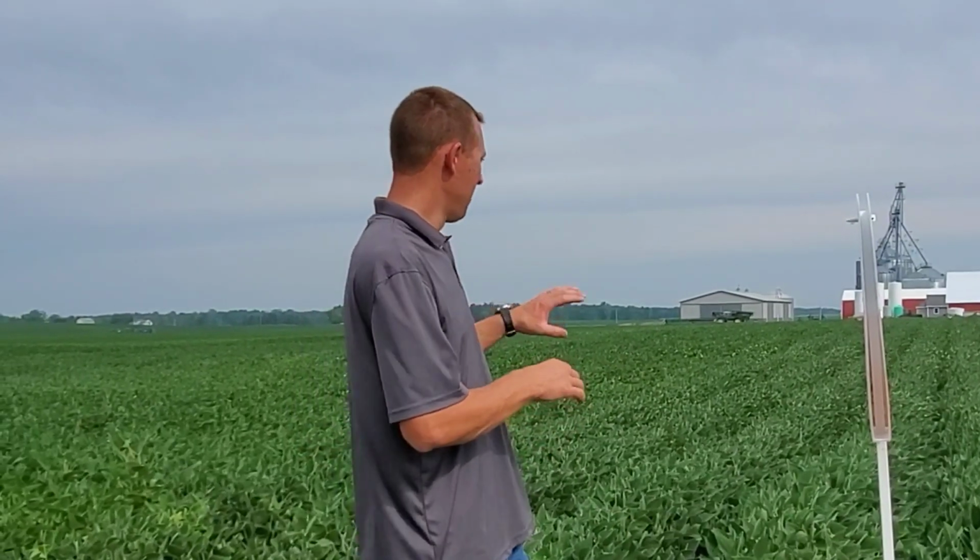Another thing to note, my bean plot looks a lot better and is a lot more even and consistent than the corn plot, so the yield data here is actually going to be useful. The corn got hurt by that water and the wildlife. These didn't nearly as much. So we will be able to get some good yield data off of these when we get into harvest.